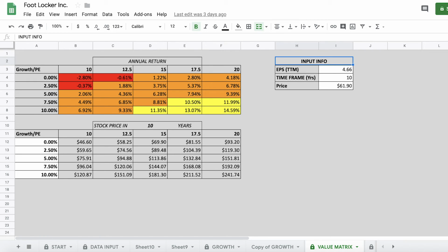Now, if they only grow at 2.5%, we have to be realistic and understand that they're probably not going to have a PE of 20. They would more likely have a PE of somewhere between 10 and 15, which means that it is not a favorable outcome. You can see that we would have to assume much higher levels of growth and high PE ratios to get anywhere near a return that we would be happy to receive over the next 10 years at the current price.